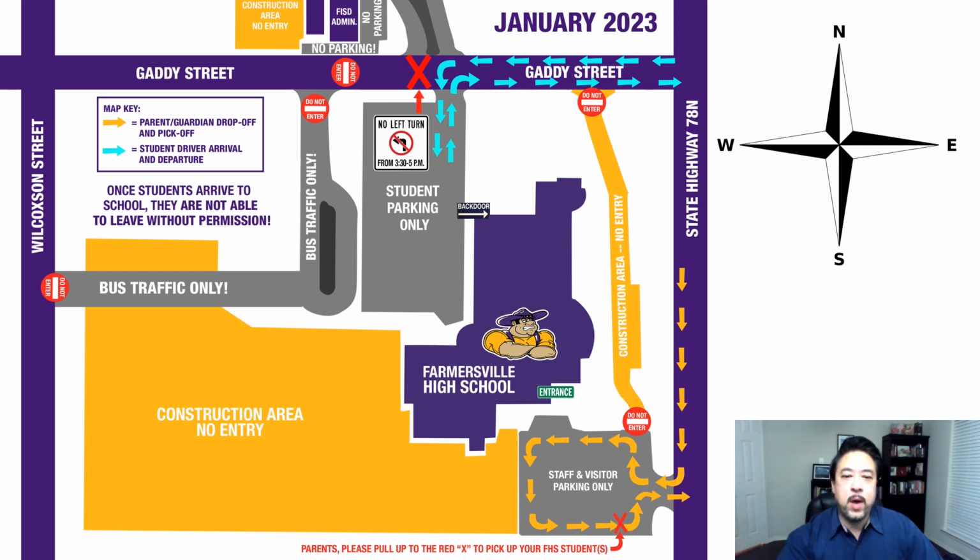First, note the west-northwest area of campus that was our car loop for the first semester. This will no longer be accessible to cars for drop-off and pickup, as it will now be the new bus loop. Buses will access the loop on a new stretch of road built off of Wilcoxon Street. Once again, this loop is now for buses only. Next, the northern area of campus will still be reserved for student parking and traffic. This remains unchanged from the first semester.